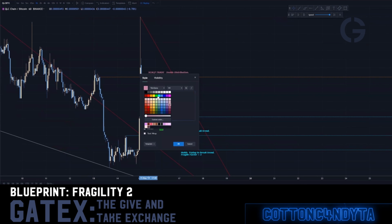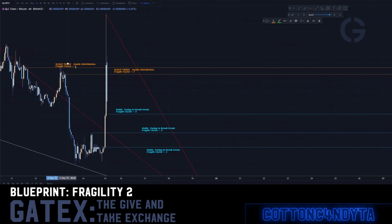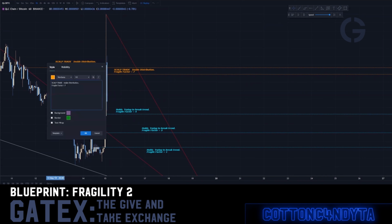This here we can turn orange because it's going to be color coordinated to that line. And this would be a 7. And something like this would be, right here, that valley right here would be like an 8 or a 9. It's just very high in the move. It's very high in the move to hold.